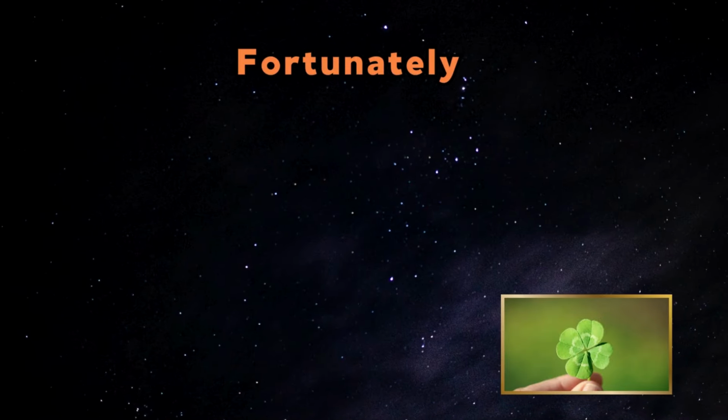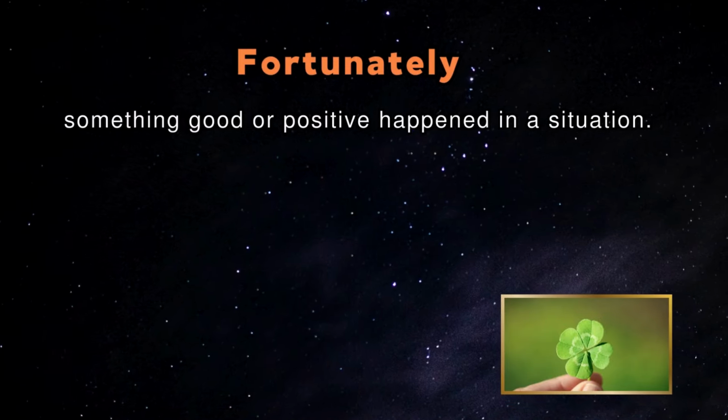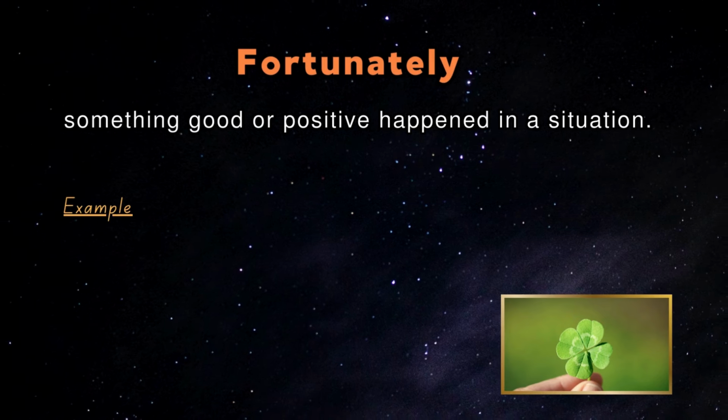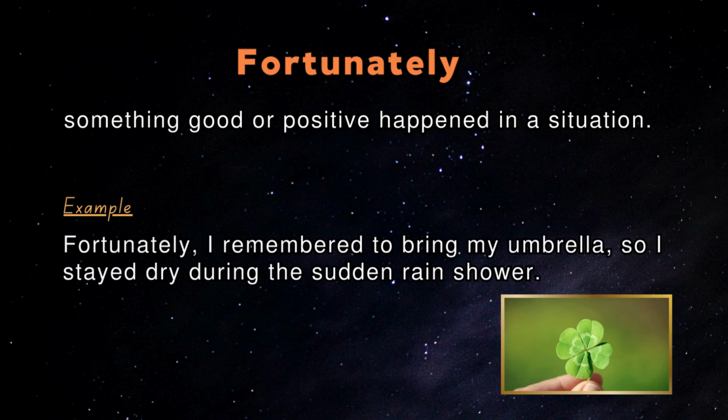Fortunately. Fortunately means that something good or positive happened in a situation. An example in a sentence will be, "Fortunately, I remembered to bring my umbrella, so I stayed dry during the sudden rain shower."